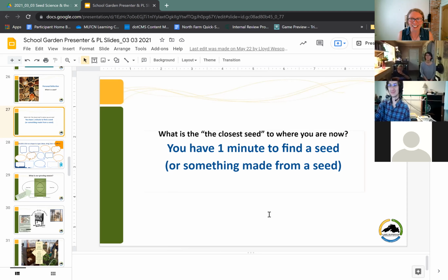Seeds sometimes just get tracked into a room on people's shoes or on their clothes. I've had people reach down and grab a burr off of their pants and say, well, I guess I found my seed, because they'll travel with us. They really do, not only in our pockets when we intentionally bring them places, but they travel all over on anything that has legs or wings.